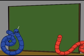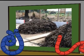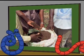Once again, what happens? The composting process enables us to transform organic wastes into plant nutrients, so-called humic substances. These are very important for our soils and plants because humic substances increase crop yields. And what else?